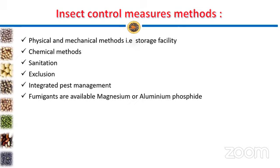Exclusion also. Integrated pest management approach, as we have discussed earlier, uses different kinds of oils and plant parts, like neem, and chemicals also. So different integrated management approaches can be used to control the insect. Fumigants are also available, for example, magnesium or aluminum phosphide. They can be used to eradicate insects, stored grain pests, for example, bruchids and other insects.